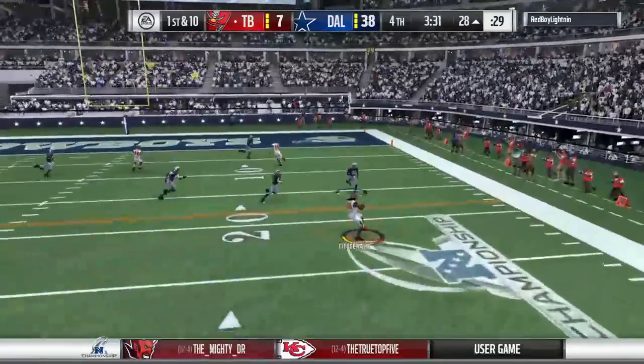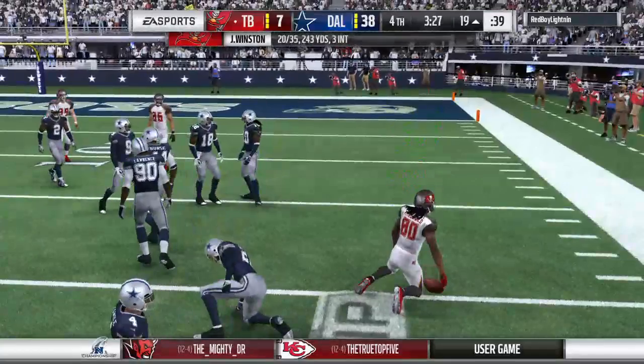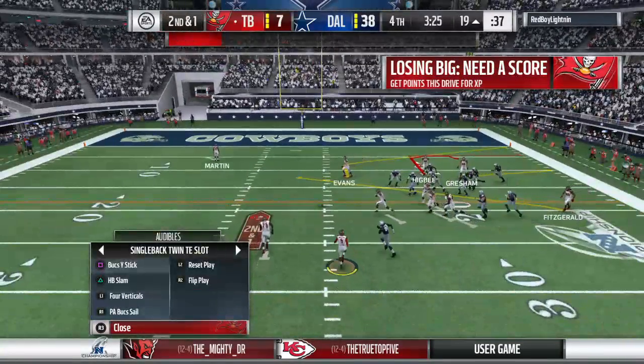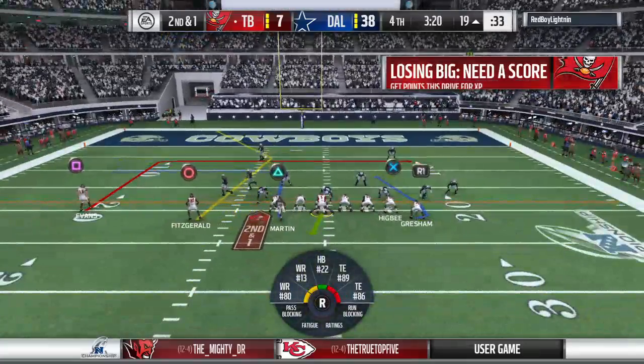Winston. Fitzgerald's got it right side. And he'll be brought down inside the 20 at the 19. Give him 9 there on the 1st down completion. And the offense moving quickly to the line.